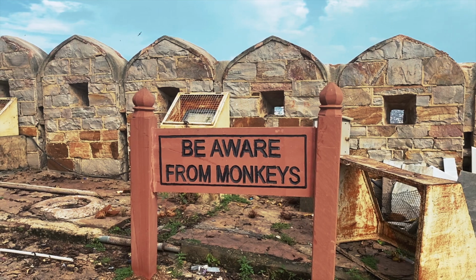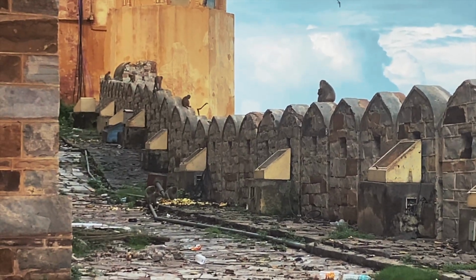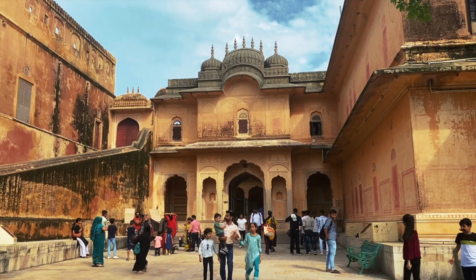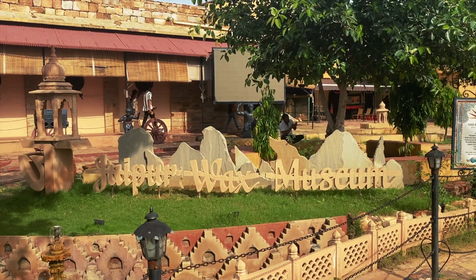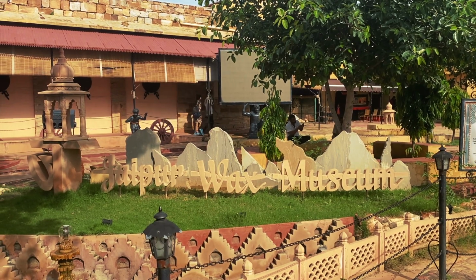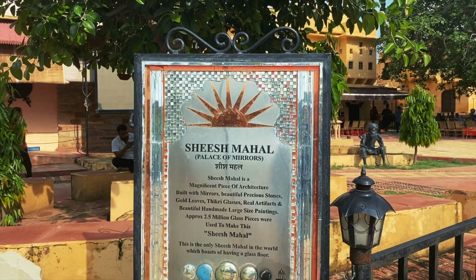So there's a big sign there that says beware of monkeys, so I don't know, maybe these ones can attack you or get aggressive, but I always try to not get too close, just in case. There's also a wax museum here that you can visit, but for us, I don't think it's that interesting. We're going to maybe give it a skip this time, but if you want to go, you can always do that.